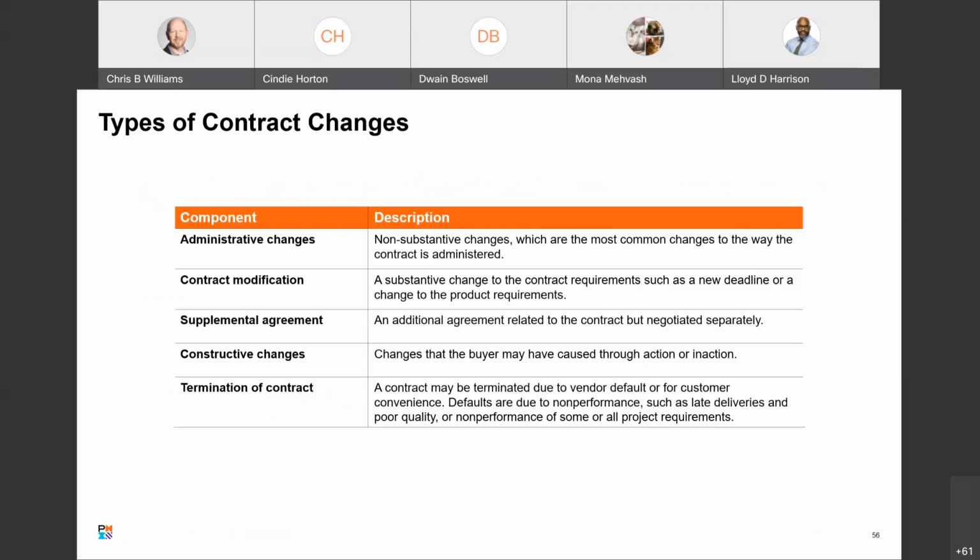All right, so now let's talk about types of contract changes. Either party, the seller or the organization that hired the seller, can propose a contract change request for any of the contract terms, including the scope, the cost, the delivery date, the quality of goods or the services. The table that we're looking at describes the types of contract changes that you might encounter.